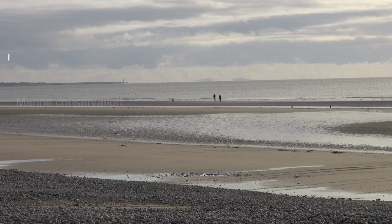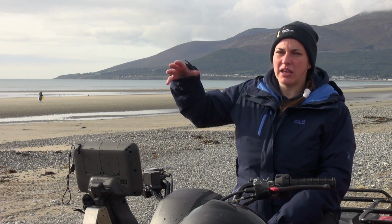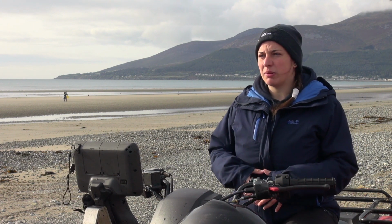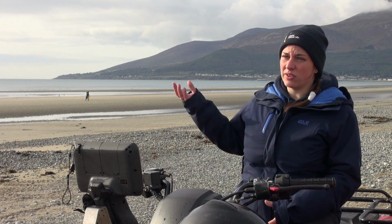The second aspect is about marine conservation. We have a lot of different species in the bay, and lots of them really love sand and live on the sand or in the sand. But if the sand leaves, they have to leave too, so we are going to lose a lot of species in this area.